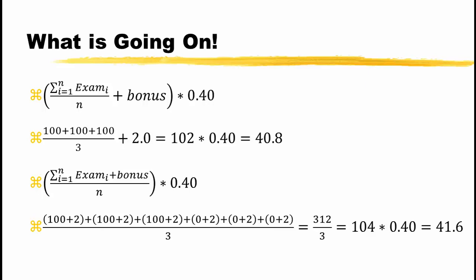So now you know how D2L is likely handling bonus points. It is still frustrating for both instructors and students to see it handled wrong, but maybe knowing what is going on will make it slightly less frustrating.